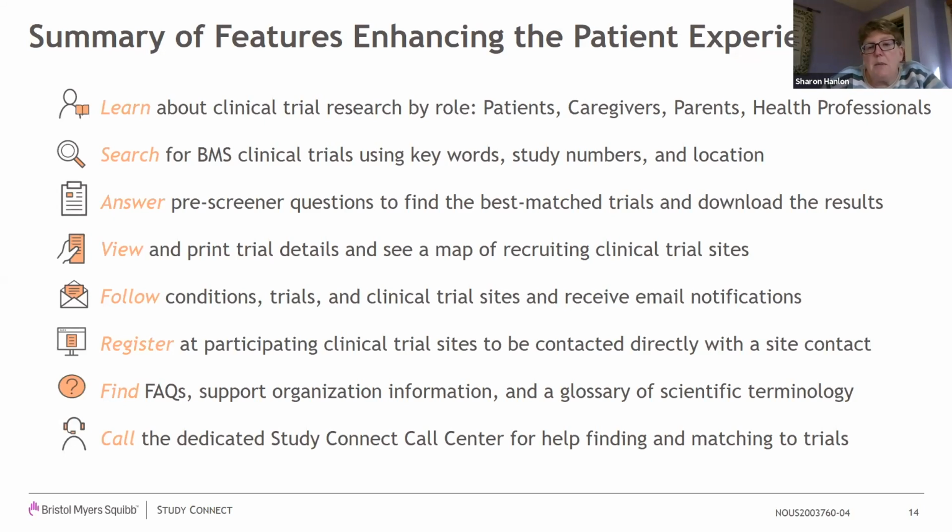Register at participating sites through the pre-screening mechanism, and get some answers to questions. If you saw your physician and you heard a terminology around a clinical trial that you didn't completely understand, it certainly provides a resource to give you an option to get some answers. And then to call the call center. We certainly want to be sure that it is a customer-focused experience and that patients are able to learn as much as they can around the clinical trial.